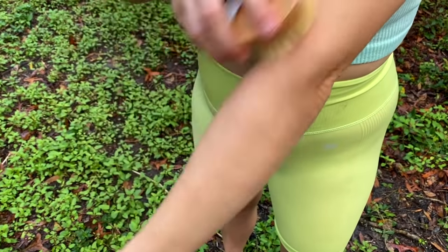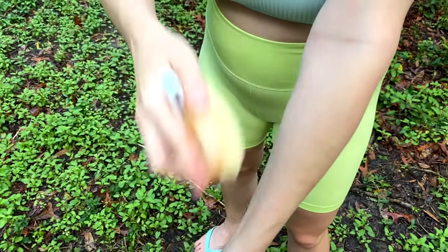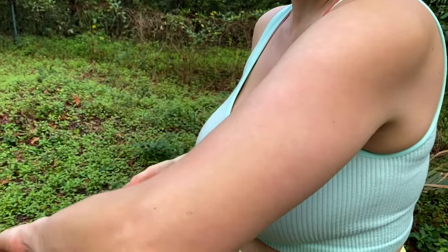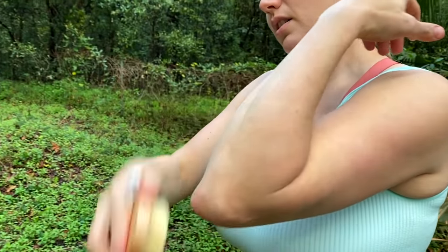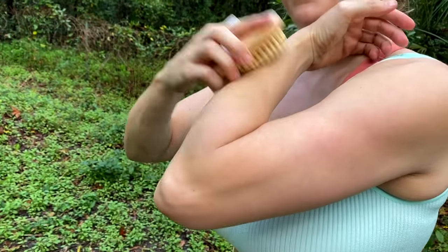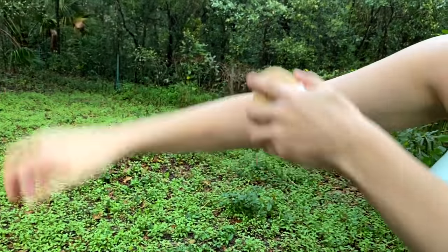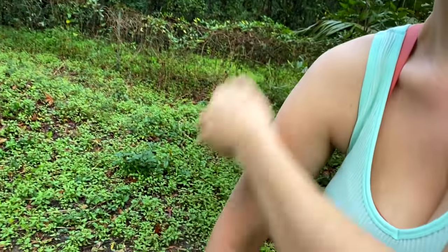This is just called dry brushing. You get rid of this dead skin, unclogs the pores, and gets it ready to absorb the nutrients from the mud. It's good for lymphatic drainage as well.